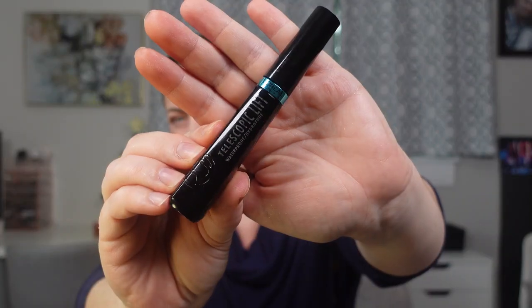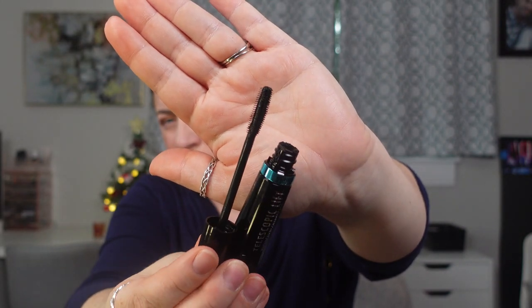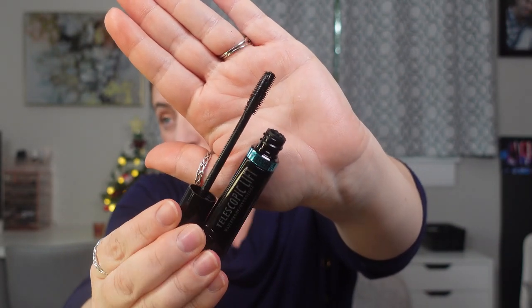And then I tested the Telescopic Lift Mascara in the waterproof version from L'Oreal recently. This is good. I mean, the wand is a little bit scary. It definitely hurts when you nick yourself. It's got one flat side to it. Comb through with one side, lay pigment with the other. I like the length that it gives. I actually think it's a pretty decent mascara.